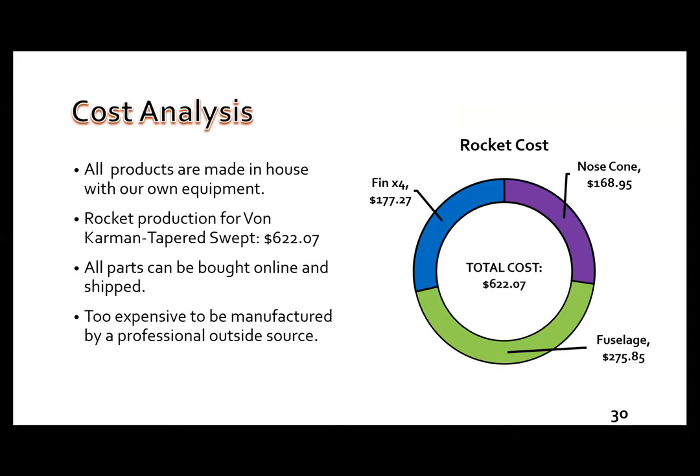So on this slide, the cost of the rocket can be seen broken down by the components: the nose cone, the fuselage, and the fins. The cost of making this rocket is roughly around $622. And to ensure that this price stays within that range, all components need to be made in-house with equipment that is provided to the team. If these parts were to be manufactured by a professional manufacturing company, the price would get really expensive.